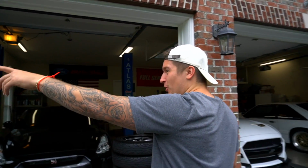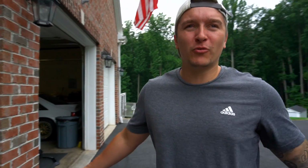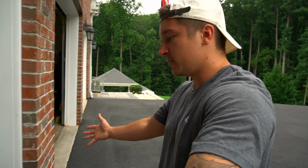There's the stock PP1 wheels on there. Great wheel for a stock. Right off the factory, I have to admit, they do look pretty solid. Right here, this is where all the magic is.